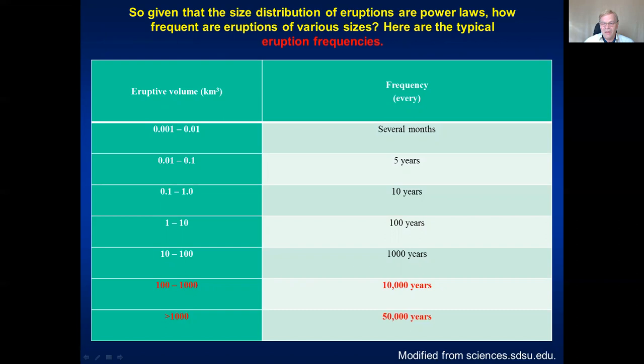These can have strong or devastating effects on human society, not to speak of those larger than 1,000 cubic kilometers, which I say here occur once every 50,000 years. This is a sort of average because estimates range from one such eruption maybe every 17,000 or 18,000 years to one such eruption every 100,000 years. Obviously, the data is limited because these eruptions are not very common.